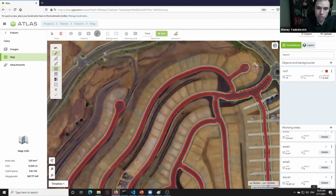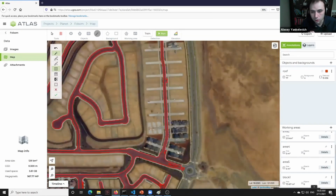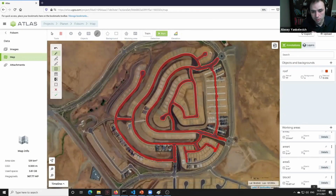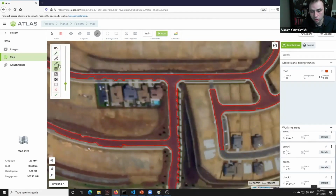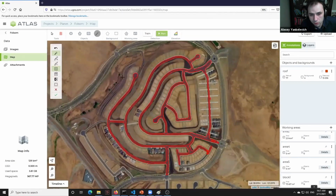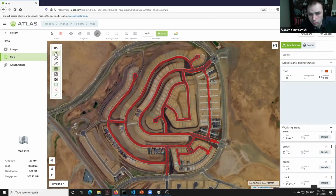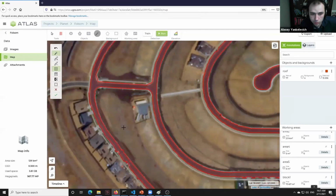And you can control the threshold that affects how sensitive this tool is to the color change. Also, you can use manual tools just to polish a little bit and to remove some unnecessary parts. Also, you can minimize the number of points in your polygon and make certain parts more straight.